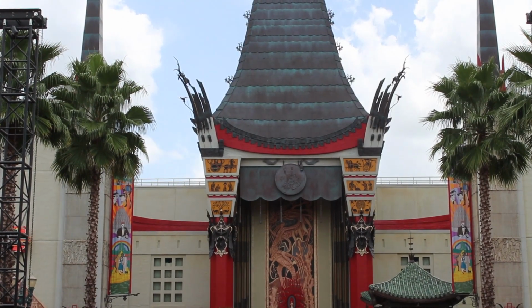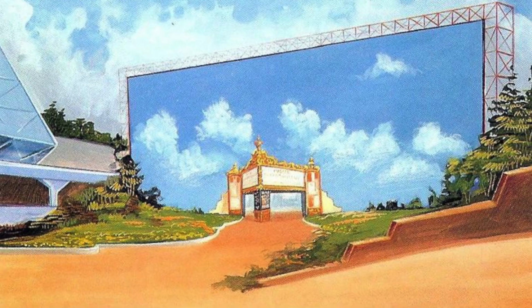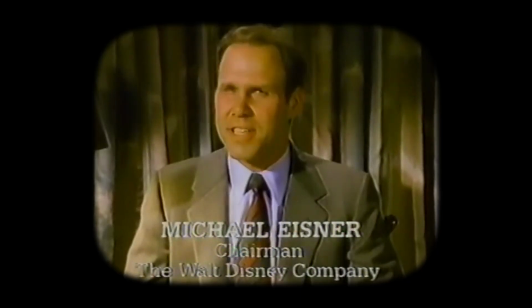The Great Movie Ride was originally designed as a pavilion for Future World in Epcot. However, then Disney CEO Michael Eisner liked the idea of a show business pavilion so much that he thought it deserved its own park. That's how MGM Studios, now Hollywood Studios, became a reality.